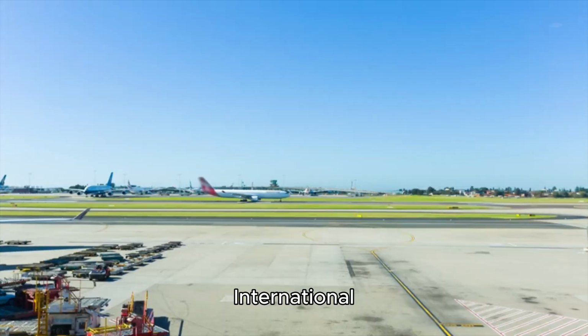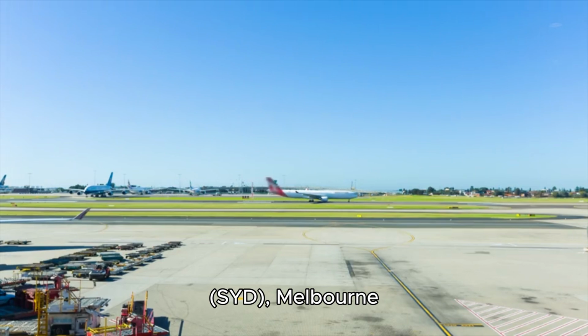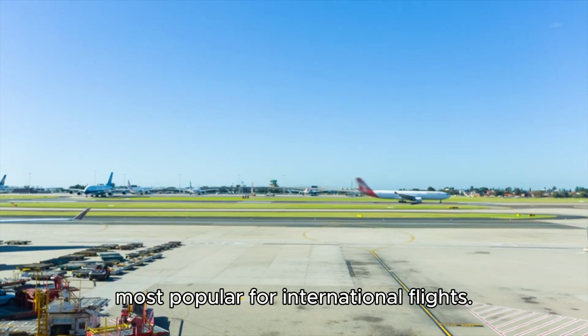Flights: international airports: Sydney SYD, Melbourne MEL, Brisbane BNE, and Perth PER are major hubs, with Sydney and Melbourne being the most popular for international flights.